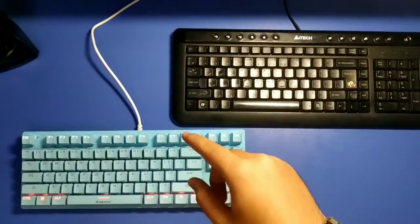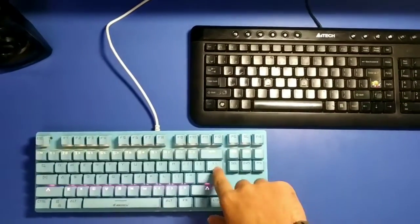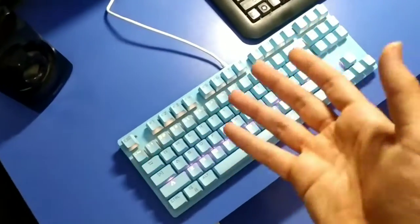If you don't know which one is better, I will guide you further. Undoubtedly, the mechanical keyboards are a very suitable option for everyone due to their replaceability of switches and longer life.